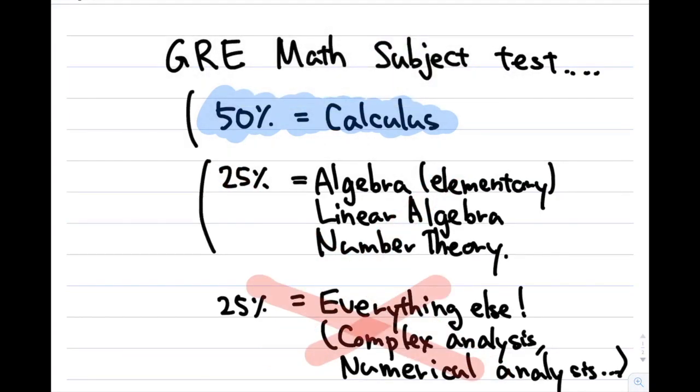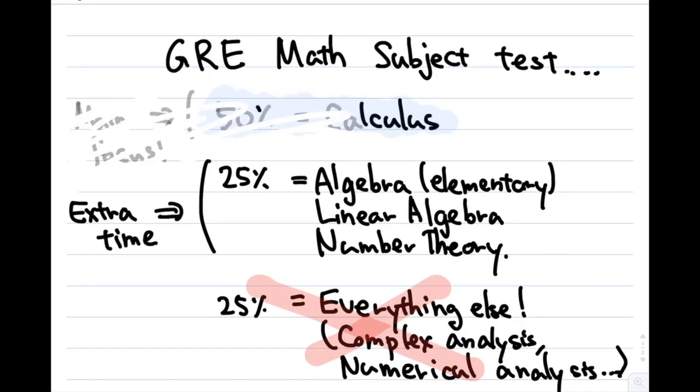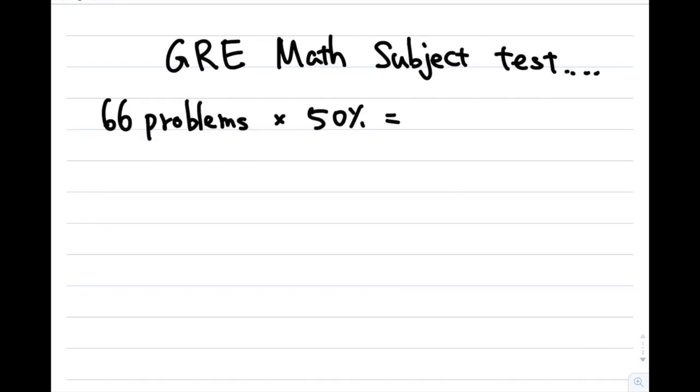So what I did was put most of my time on calculus. I just became really good at calculus. Whenever I had some extra time, I studied the next 25%, and I pretty much ignored the last 25%. I did get some points from that, but it was because I just happened to take some classes on those topics before the exam. And then, why would this work?